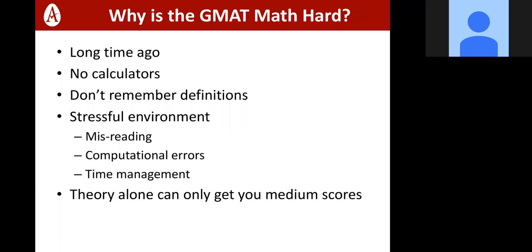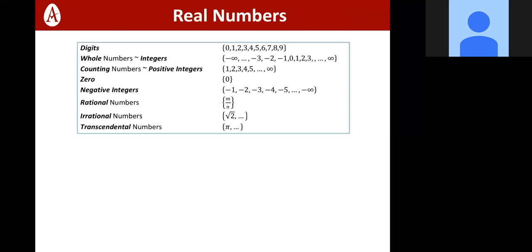So let's talk about the theory, because theory, though, is important. It's about 20% of your success on the GMAT, but it's very important because if you don't know it, you pretty much have no chance of getting to even a medium score. So let's talk about the theory. And I really wanted to share a couple of theory pieces with you. And the first one has to do with numbers.